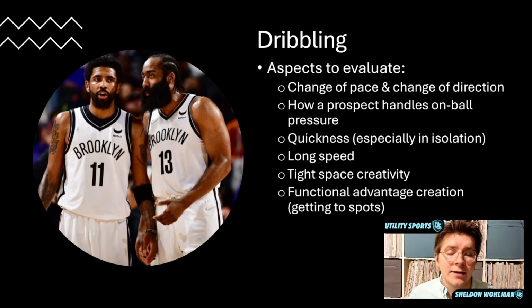How a prospect handles on-ball pressure. We don't get to see a ton of this, especially in the college game. I think full court pressing and just pressing in general, even if it's half court pressing, is underutilized in college basketball, and definitely something that could be used more. And I think it would also help our evaluation of guys who can dribble. There's a lot of examples of guys who came into the league with the expectation of being point guards, and all of a sudden they're not a point guard anymore. We'll talk about a couple of those players later in this video.